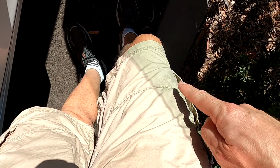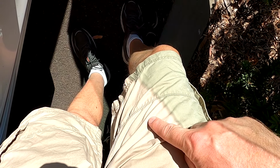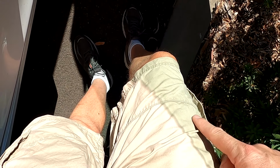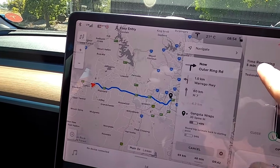Jeez, my pants are still wet. Oh, interestingly, you can see here the tinting of the window. No tinting, tinting. No tinting, tinting. That's the tint of the window itself. So, how far are we?